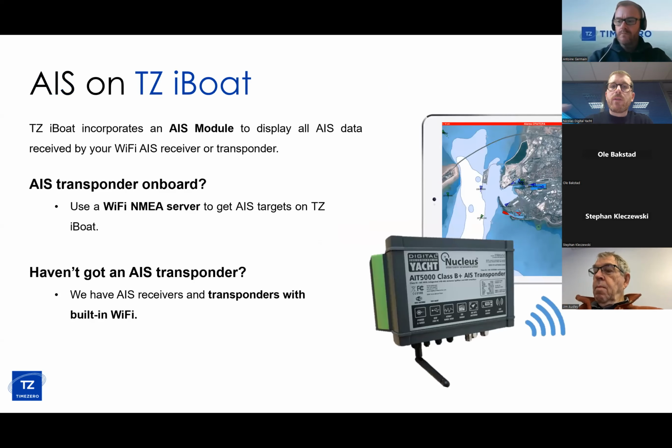However, if you already have an AIS transponder on board, like Garmin, Raymarine, Vesper, Em-Trak, whatever, you can simply connect your AIS transponder to one of our NMEA to Wi-Fi servers, like I explained before, which is the WLN30 or the NavLink 2. And then on TZ iBoat, you will directly receive in real time all your AIS targets as well as the GPS position.